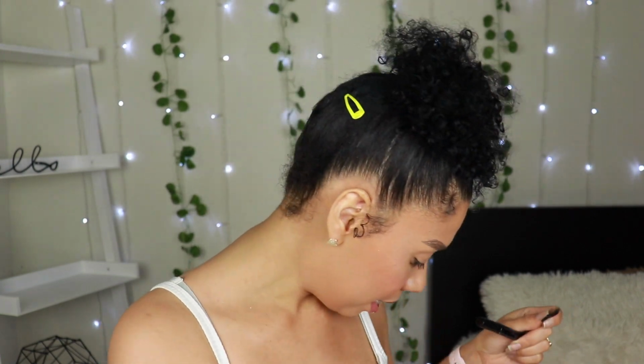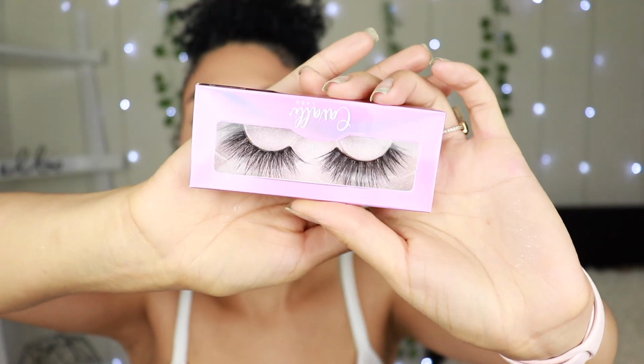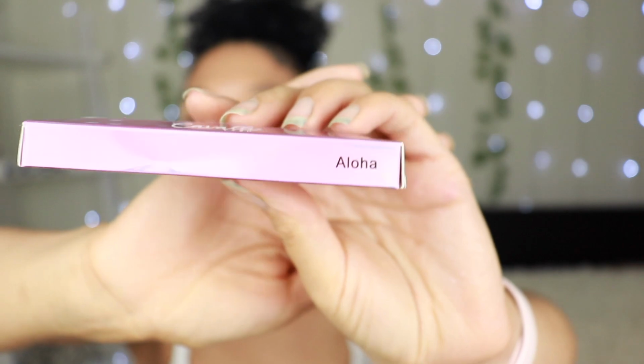Okay, so next step is going to be eyelashes. But if you are one of those girls that doesn't like to wear lashes or just doesn't have the time, you can skip this part and you are done. But if you are one of those girls, I'm using this. This is very simple and they are so beautiful. This is from Cavalli Lashes and this is in Aloha. These are the ones I'm gonna use now.